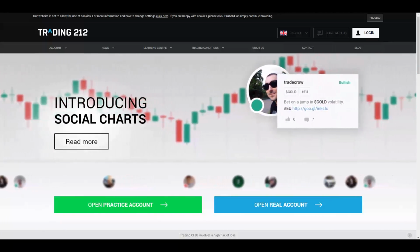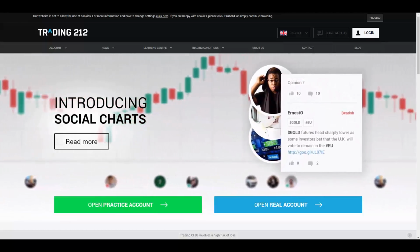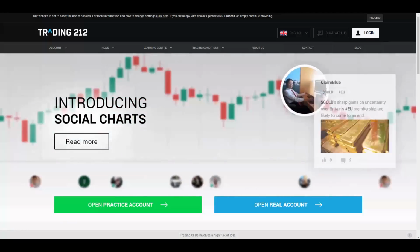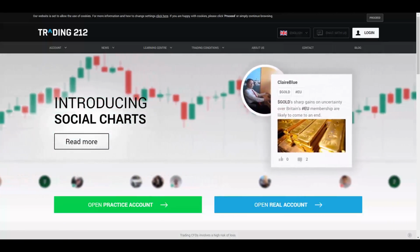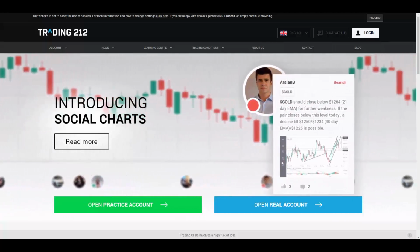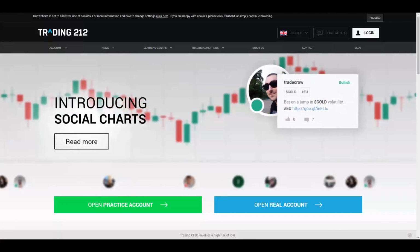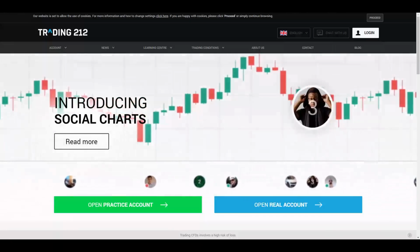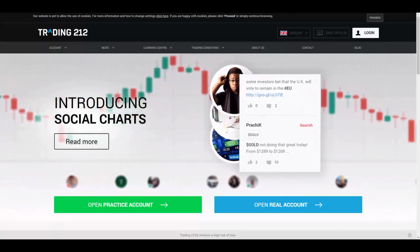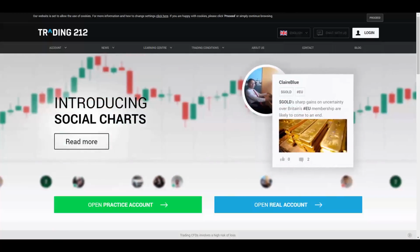Trading212 is the trading name of Avis Capital UK LTD. Avis is registered in England and Wales and authorized and regulated by the FCA, and Avis Capital LTD is also registered in Bulgaria and is authorized and regulated by the Financial Supervision Commission.